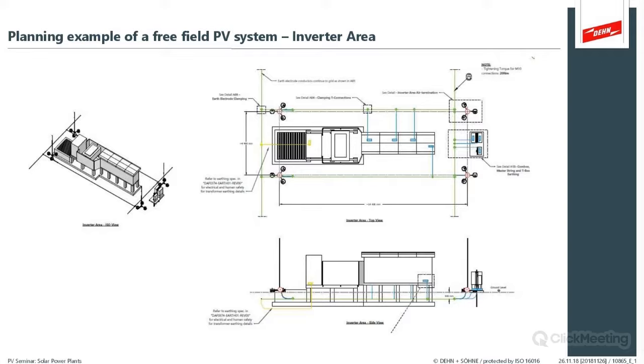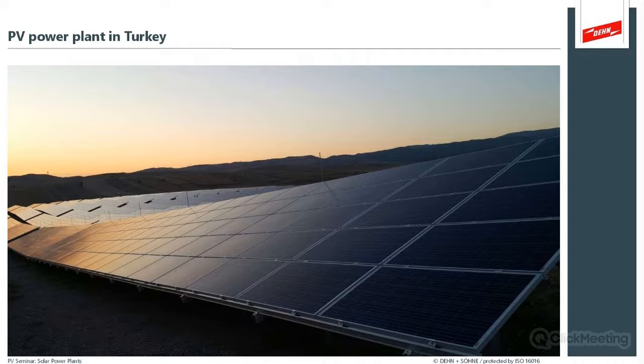This is just a typical layout of the central inverter or skid area. You can see we have freestanding masts around the transformer and inverter stations, connected to the earthing system, which is also connected to the PV plant. This is also an example of a PV plant that DEHN was involved with. You can see the air termination rods and the bonded lightning rods at the back of the panels all the way down.